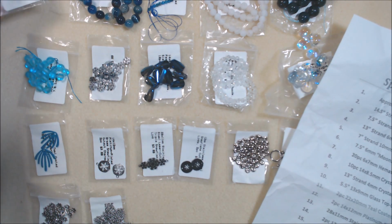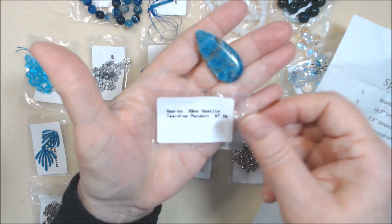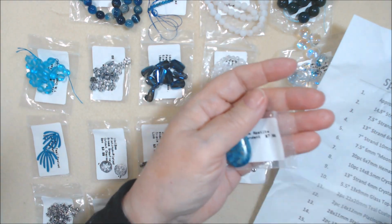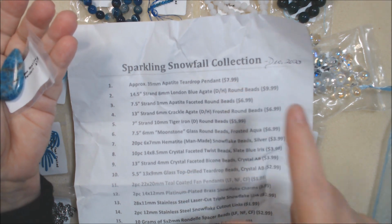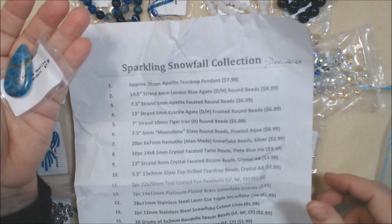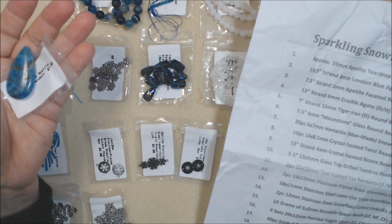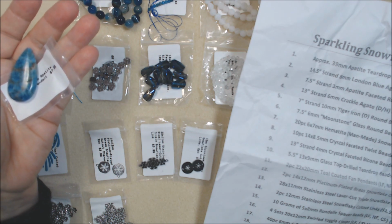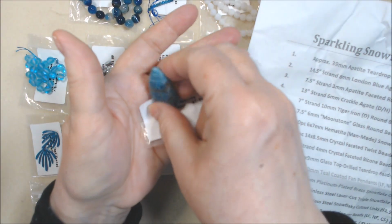So the first thing on the list is the approximately 30mm apatite teardrop pendant, and the value is $7.99. They also now put the value next to each item, and I love that. If you have a jewelry business and you use this, that's kind of important so you know how to price your things, right? In the past when I made things, I was trying to estimate these based on their website first and then anywhere I could find something similar. So I love that they've done this now.